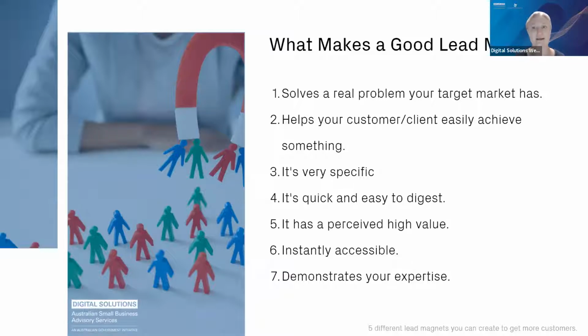A good lead magnet is very specific. It solves a very specific problem. And it doesn't need to be 100 million problems. It's just one problem, and it solves that very, very well. It's very quick and easy to digest.